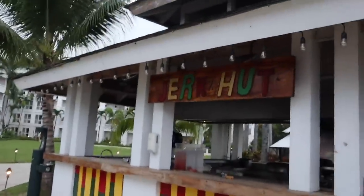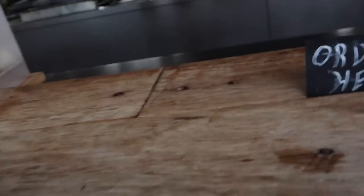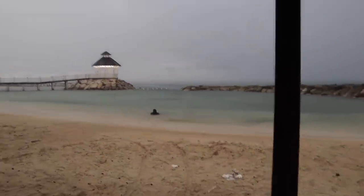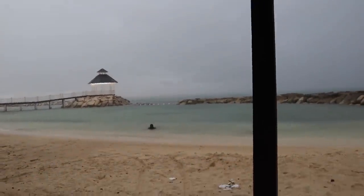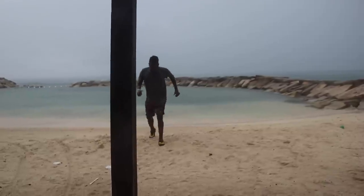Y'all, we made it to the jerk hut. About to order. Hello. What's up? Can I get 2 legs, please, and a beef patty? If I get sick, y'all, you know why. We've been playing at the damn beach. It's pouring down raining. Shut up! Come on! Come on! Y'all, I'm about to leave him. Come on!